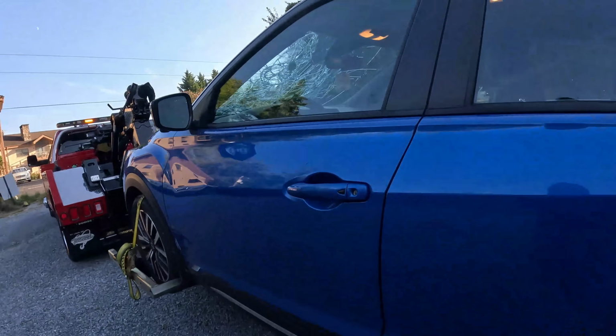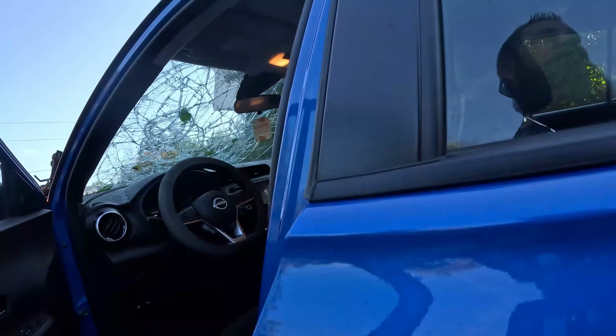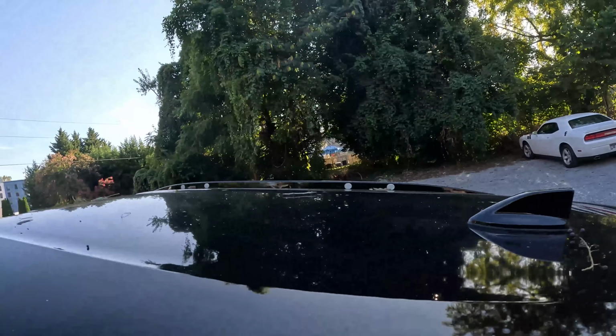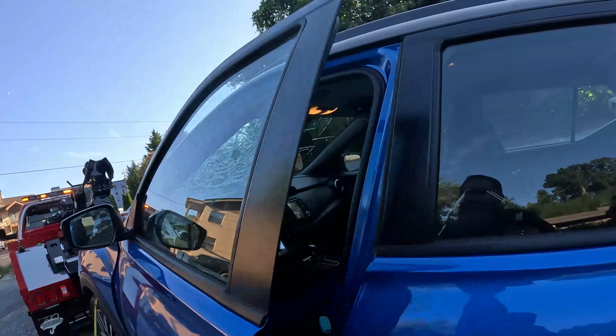Yeah, for sure. Look, there's still some berries on top. Evidence still on the roof. She said it was on it. The bear was on it when she came out.